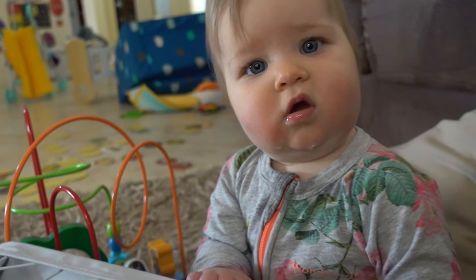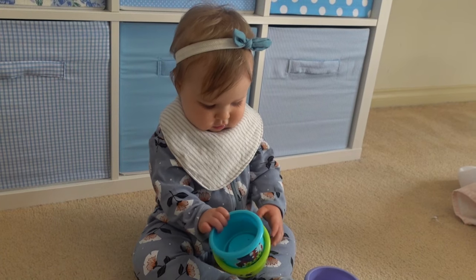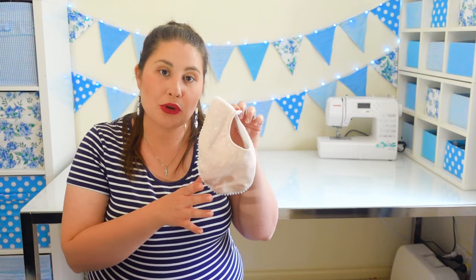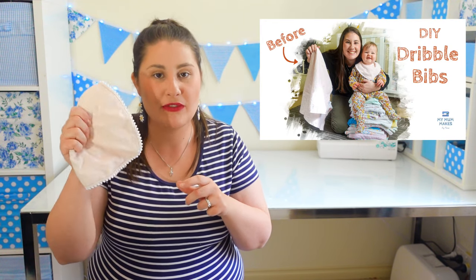There's just a lot of versatile things you can do with a bib, and also you can kind of never have too many bibs. Once your baby is teething, I feel like they need a lot of bibs throughout the day and you're constantly needing to change them up, so having a lot of bibs on hand is a great idea. I think they're a great thing to make for your own baby or as gifts as well, and I've done a tutorial before about how I made these dribble bibs. I'll also leave that link down below if you're interested to see how I made these baby dribble bibs.